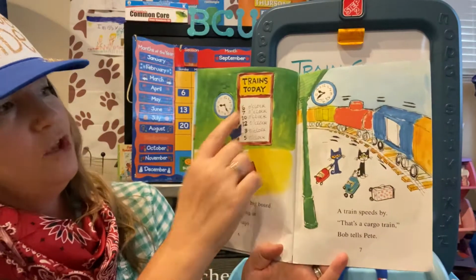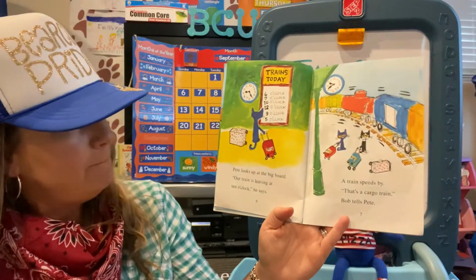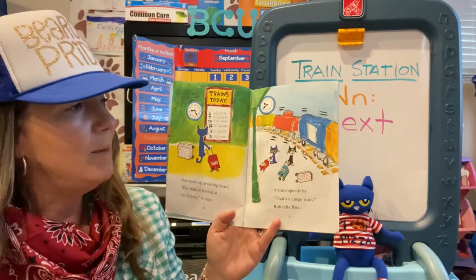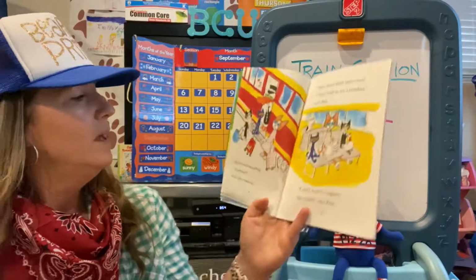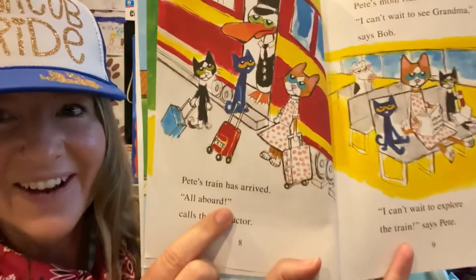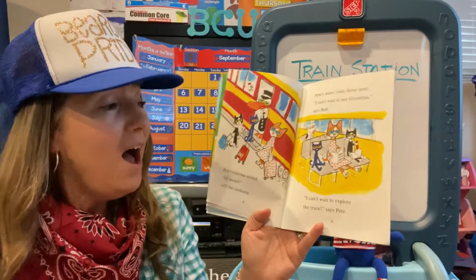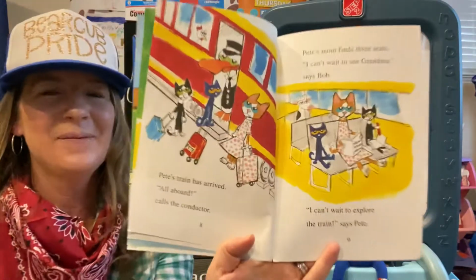Trains today, 6 o'clock, 7 o'clock, 10 o'clock, 12 o'clock, 3 o'clock, 5 o'clock. Pete looks up at the big board. Our train is leaving at 10 o'clock, he says. A train speeds by. That's a cargo train, Bob tells Pete. Pete's train has arrived. All aboard! There it is, calls the conductor. Pete's mom finds 3 seats. I can't wait to see Grandma, says Bob. I can't wait to explore the train, says Pete.